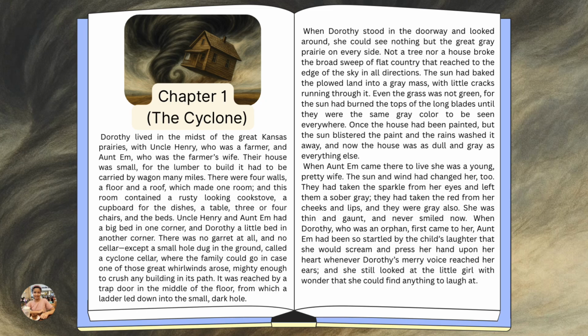There was no garret at all, and no cellar, except a small hole dug in the ground called the cyclone cellar, where the family could go in case one of those great whirlwinds arose, mighty enough to crash any building in its path. It was reached by a trapdoor in the middle of the floor, from which a ladder led down into the small dark hole.